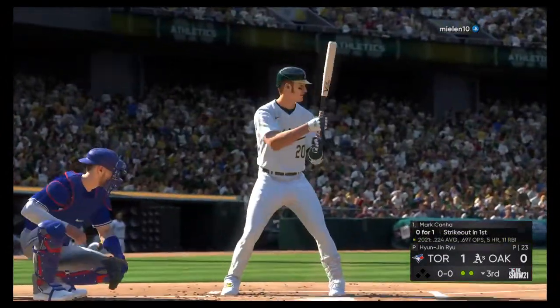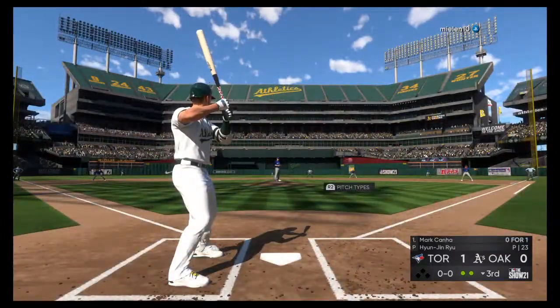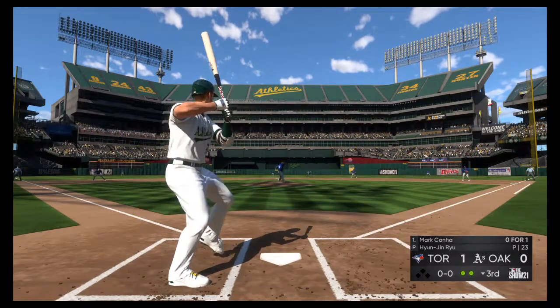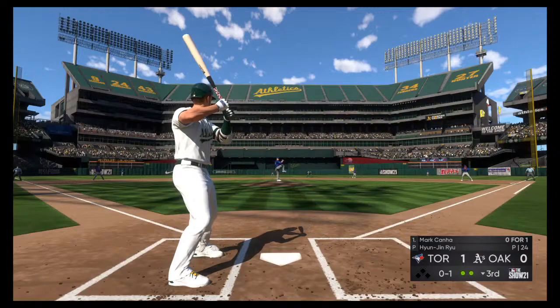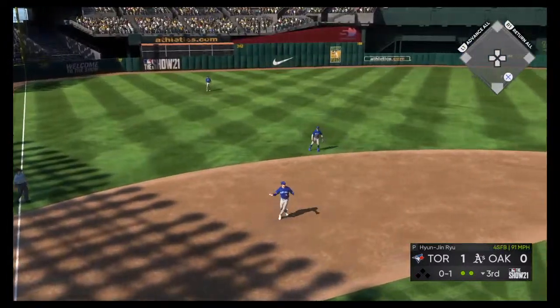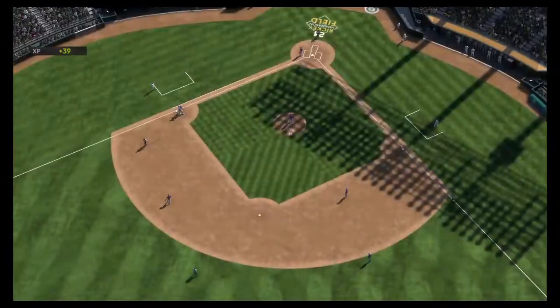Stepping in next, Mark Canha looking to put the ball in play here. He went down on strikes in his first at-bat. Yeah, but it was a good changeup, Matty. Good arm action on that pitch. Look for him to try and stay back a little bit more. Let the ball get a little deeper. Don't be shocked if this pitcher tries to rush a heater right here. This one's down to third. Throw on to first gets him, and the side is retired.